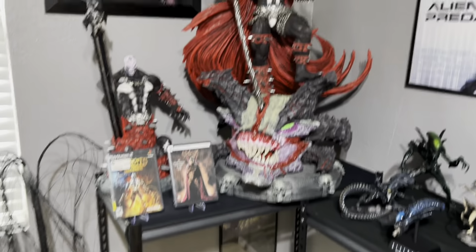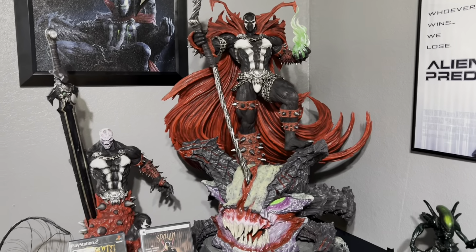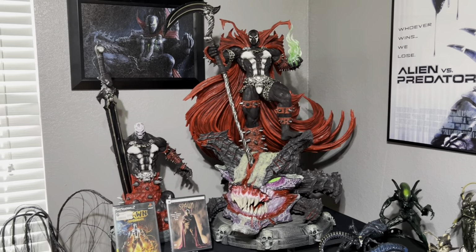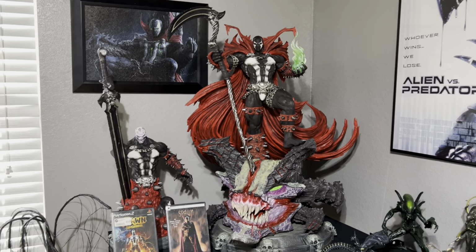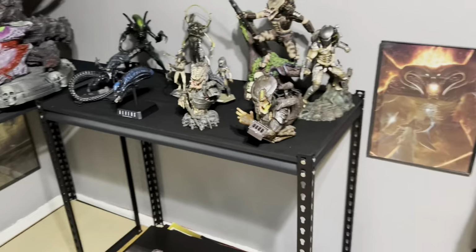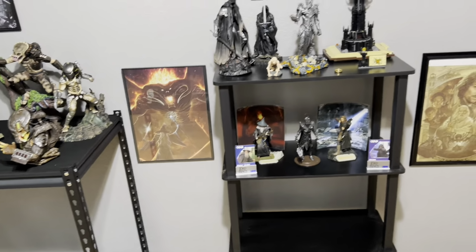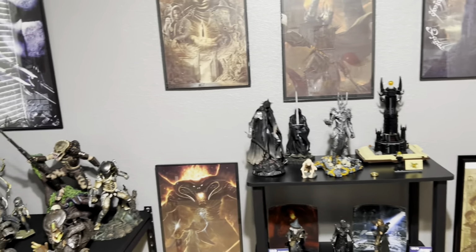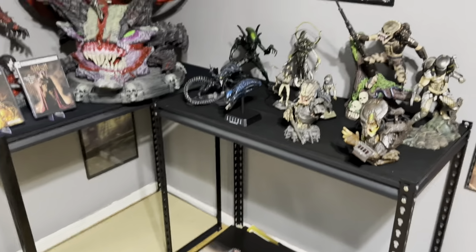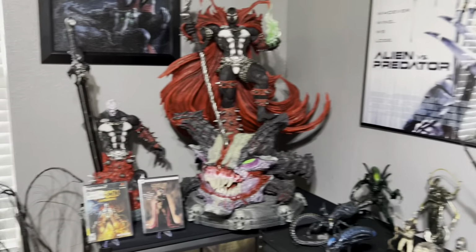Right now, Spawn was my last purchase that I was gonna do until I get everything handled, and then until I can go crazy with my collection again. But yeah, this side of the room is gonna be like cinema, movies, action, adventure, stuff like that. But let's go ahead and talk about the other stuff that I got in.